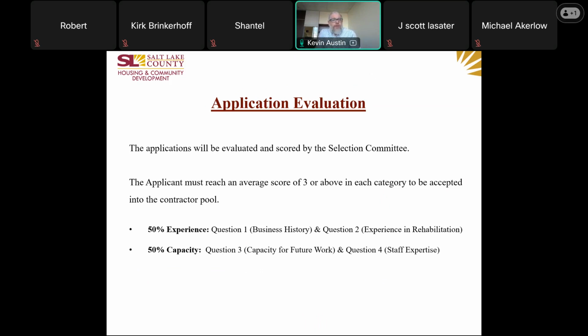50% of the evaluation is on expertise, which is business history and experience in rehab projects, and the other half will be capacity for future work as well as staff expertise.